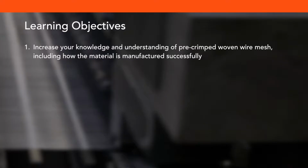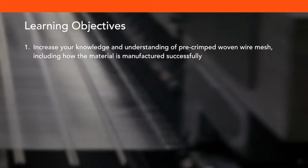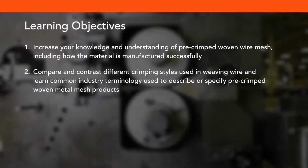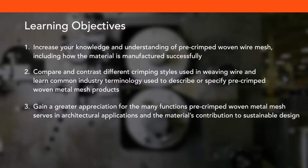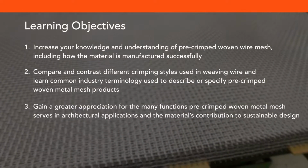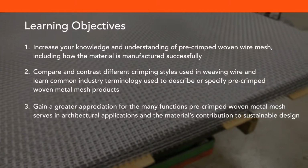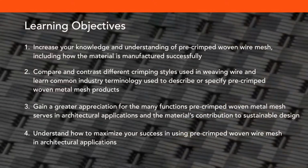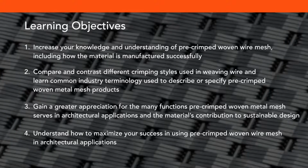By the end of this course, you will: 1. Significantly increase your knowledge and understanding of pre-crimped woven wire mesh, including how the material is manufactured. 2. Be able to compare and contrast different crimping styles used in weaving wire, and learn common industry terminology used to describe or specify pre-crimped woven metal mesh products. 3. Gain a greater appreciation for the many functions pre-crimped woven metal mesh serves in architectural applications and the material's contribution to sustainable design. And 4. Understand how to maximize your success in using pre-crimped woven wire mesh in architectural applications.